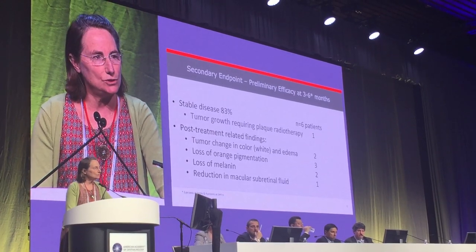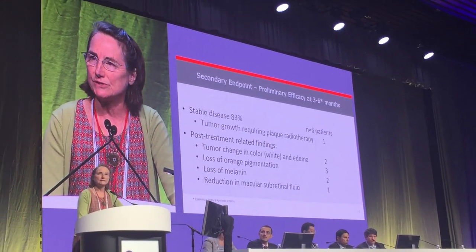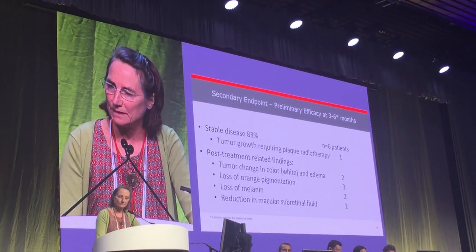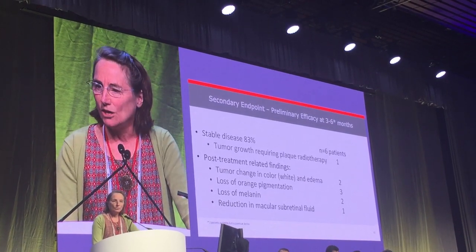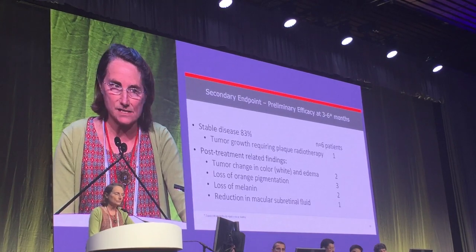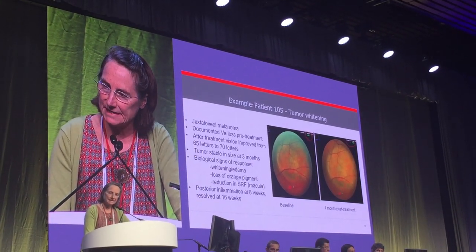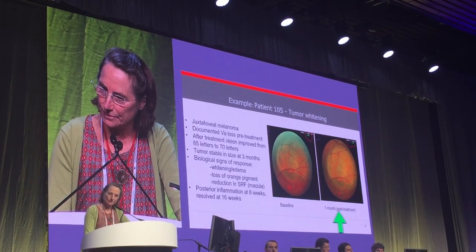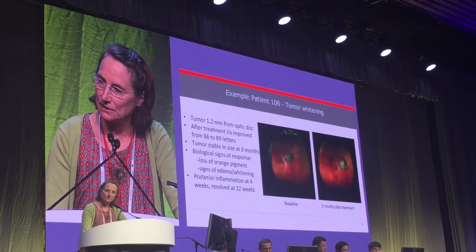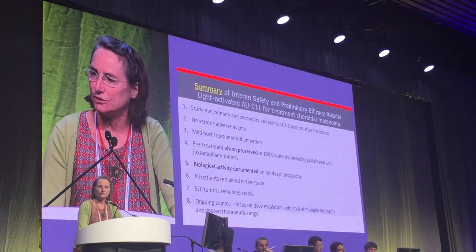One patient did show tumor growth and required plaque radiotherapy, but keep in mind, we're using subtherapeutic medication as a judgment for safety. We did see some related findings to the treatment: tumor change in color, loss of orange pigment, loss of melanin, and reduction in macular fluid. Here's an example before treatment and then after treatment 1 month, showing whitening of the tumor, and another example of before treatment and after treatment at 3 months, showing whitening of the tumor.